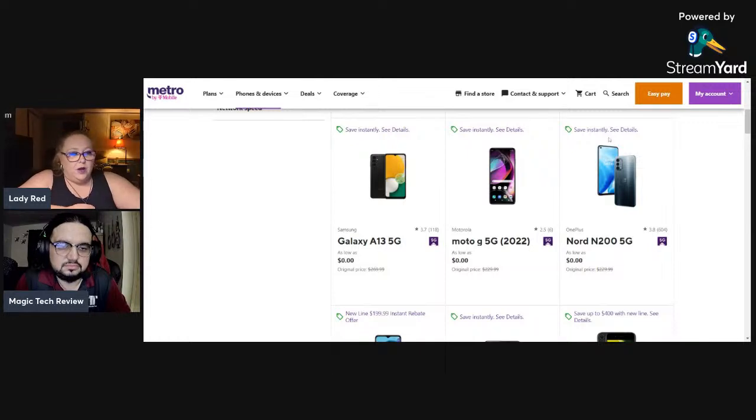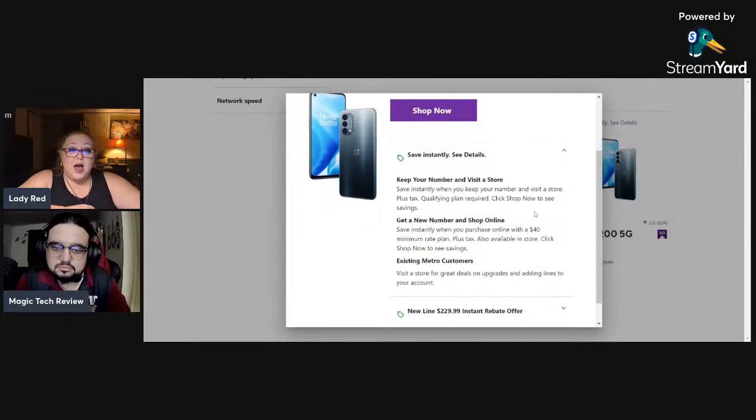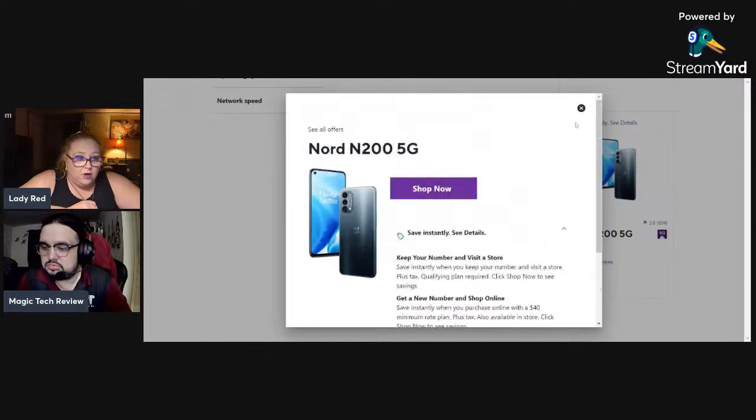Mm. This is the N200. That's the phone I've got right here in my hand. And if anybody's curious, I've got unboxings for all these phones here on the channel. New line 230. Oof. Yep. Also available in store. Click shop now to see savings. You can get that. That's an either or situation.